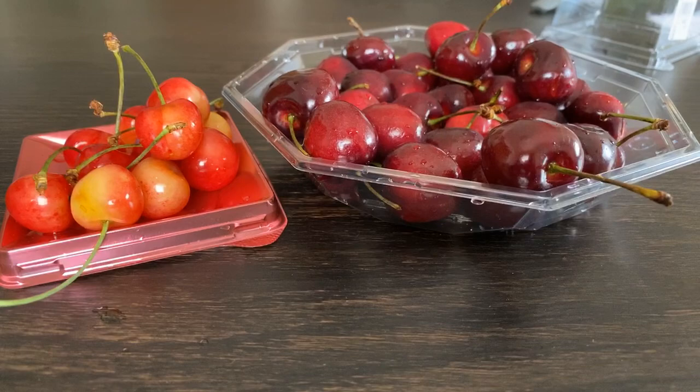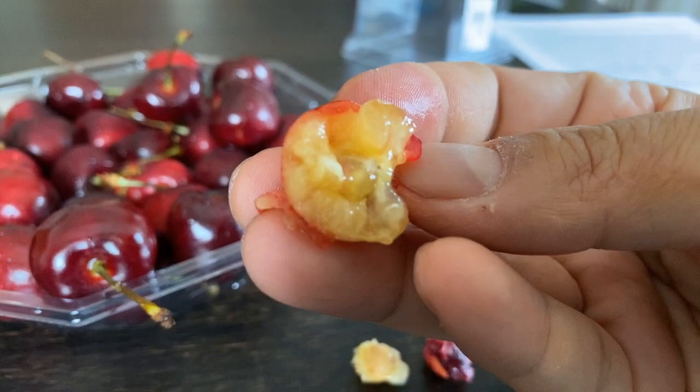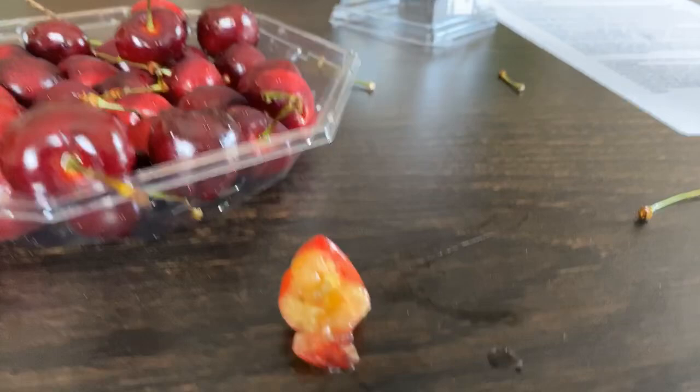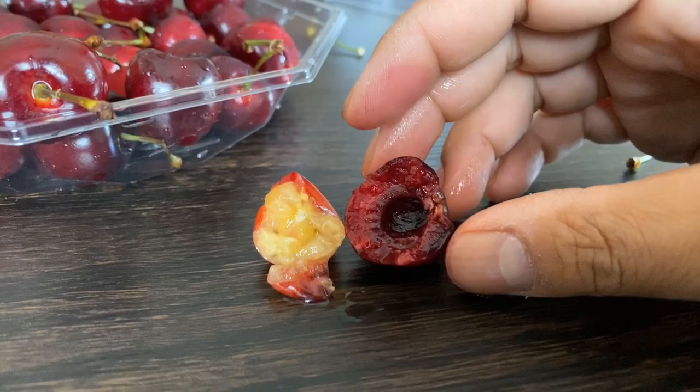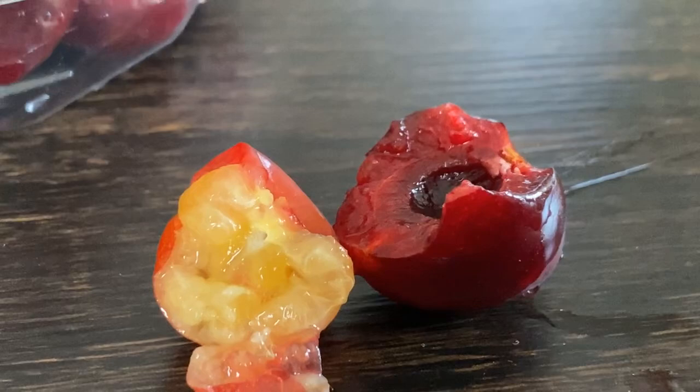So I kind of bit this open, and I want to expose the guts. It looks more like a grape. Do you see that? This is the most interesting part of the cherry. The cherries here are totally different on the inside. This one looks, yeah, like a mini tomato or something. Right? It shouldn't look like a booger. Totally different, right? So, there's that. The inside of the color is completely different.